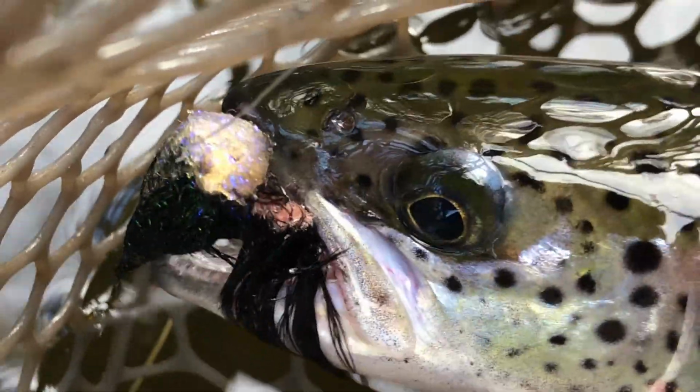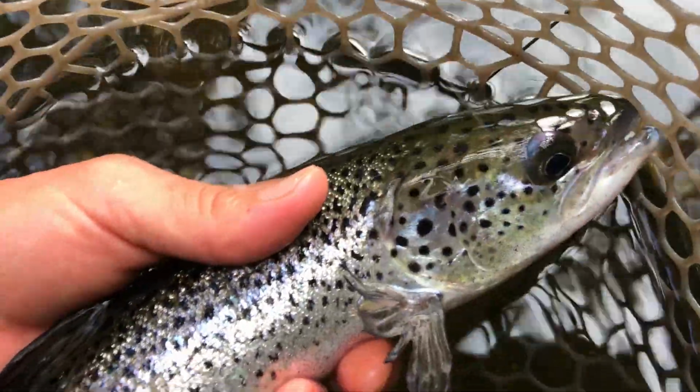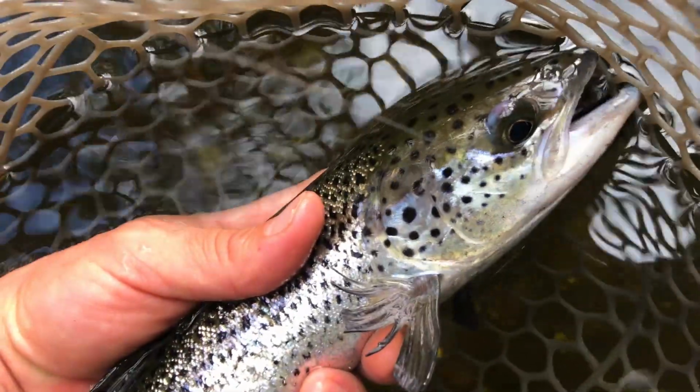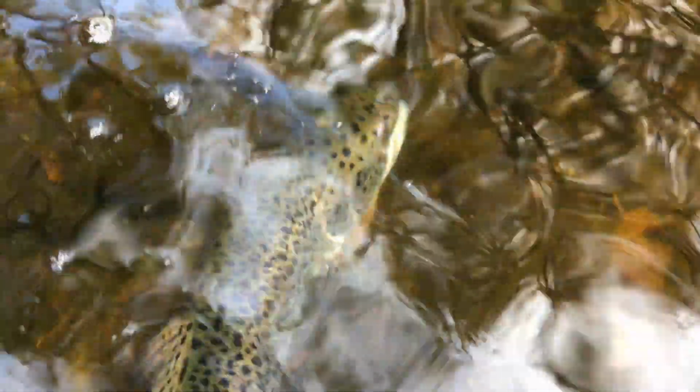Look at that, guys. He took that complex twist woolly bugger. He went for it right in front of me. Awesome. Now this is not a big one by any means. It's kind of a snaky salmon, so to speak. All right, let's let this fish go, guys. And he's off.